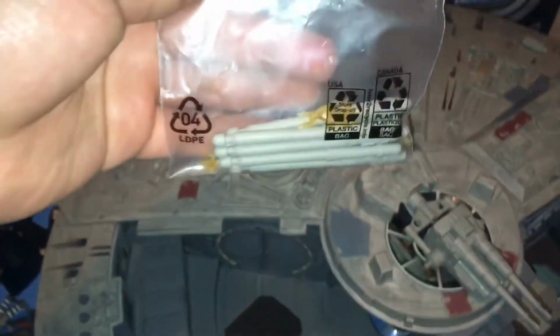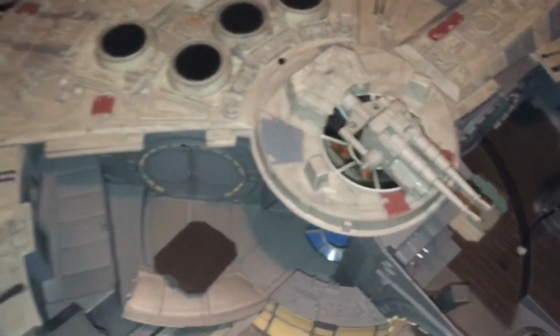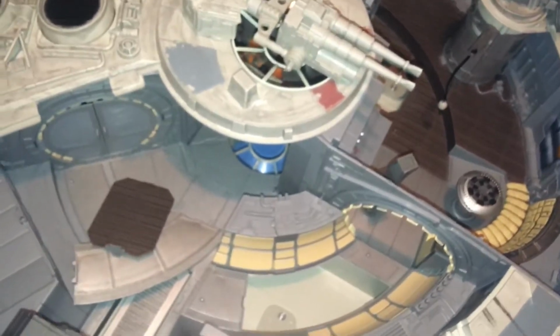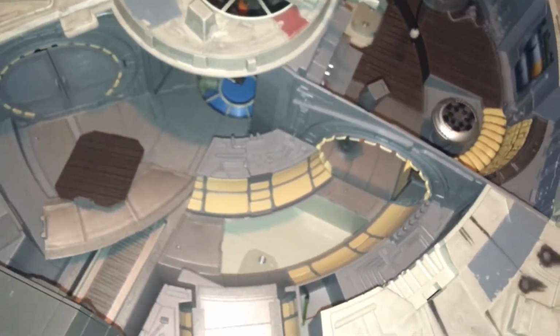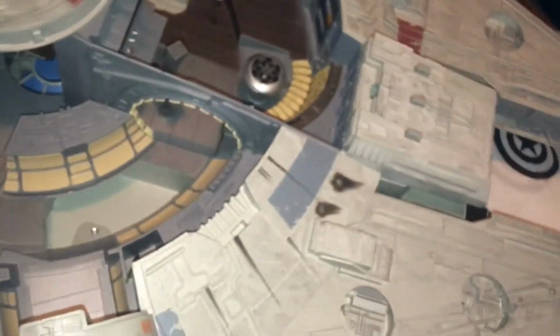Okay, here are the missiles and the Dejarik table pieces. Don't want to really get them out. So what I might do for these is show them off in a separate video already attached to the table. I think that'd be easier. Yeah. So that is what I will do.